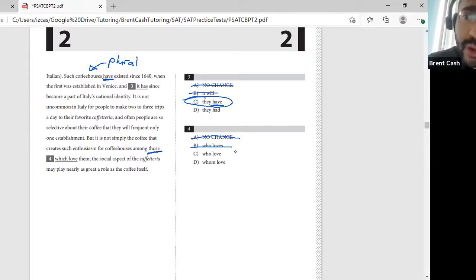The difference between who and whom. We use whom when we don't know who we're talking about. We use who when we do know. Well, we know who we're talking about. We're talking about coffee enthusiasts. So it's among those who love them. Whom is when we don't really know. You've probably heard the phrase when you're addressing somebody in a letter, to whom it may concern, because you don't really know whose hands this letter is going to fall into. So that's when you use whom. But if you know, you say who.